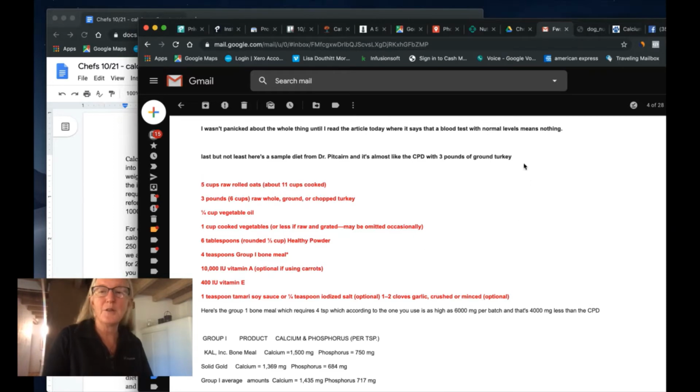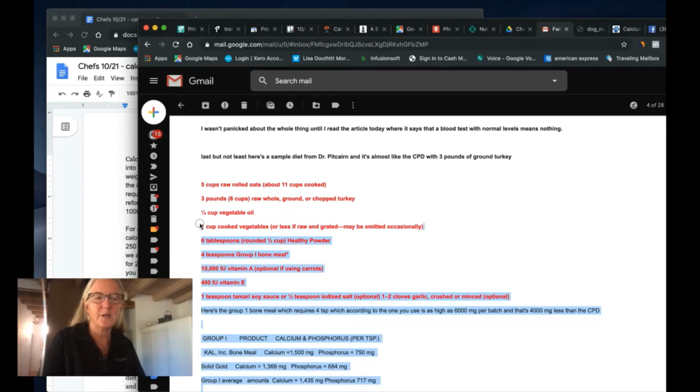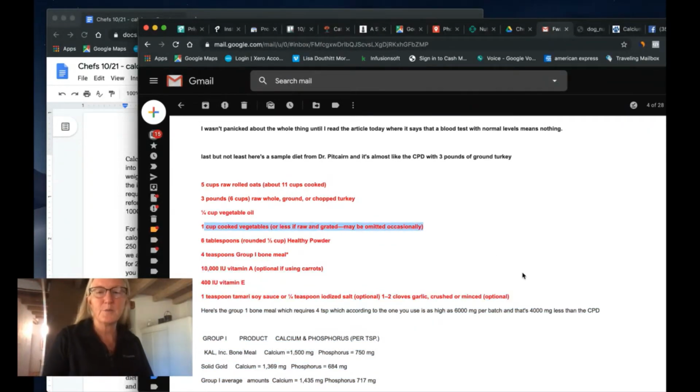So, one of the things Lolly said, okay, last but not least, here's a sample from Dr. Pitcairn's, and it's almost like the CrockPet diet with 3 pounds of ground turkey. Well, it sort of is, except for this one thing. He says, feed a cup of cooked vegetables or less, or can omit it periodically. And this is the calorie makeup here. 5 cups of raw rolled oats.